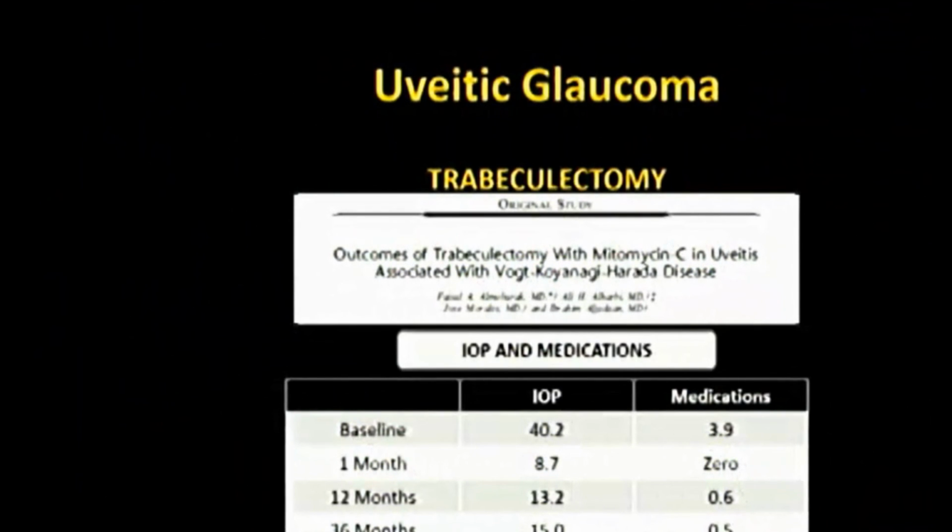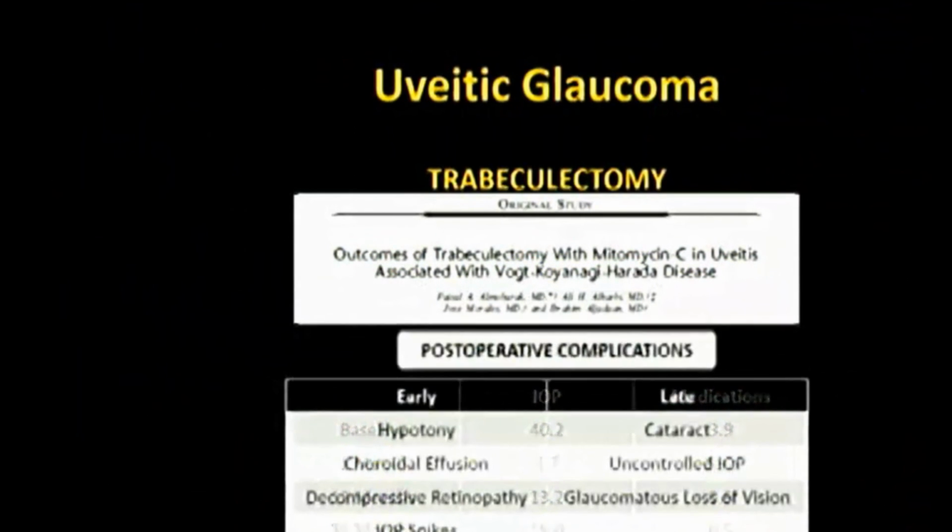We did a sub-analysis on patients with VKH who underwent trabeculectomy with mitomycin C, and we found that the results are almost the same. The baseline IOP was 40.2, while the baseline medications was 3.9, which decreased after 4 years to 15.3 and 0.7. The early complications were hypotony, choroidal effusion, and decompressive retinopathy, compared with late complications consisting mainly of cataract, uncontrolled IOP, and glaucomatous complete loss of vision.